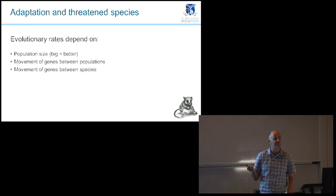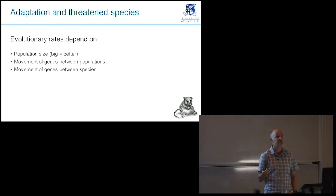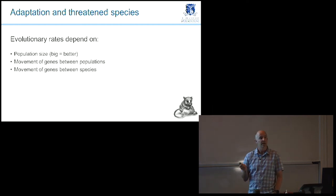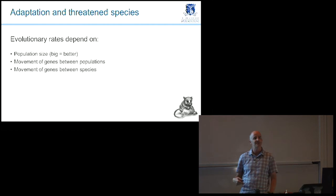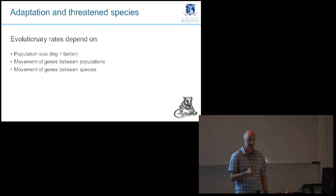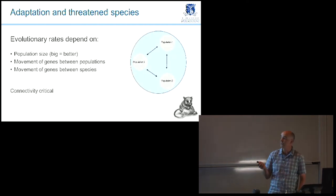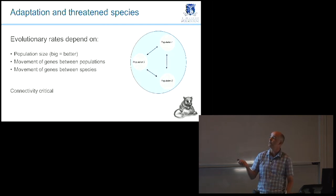From an evolutionary point of view, population size, if you're big, it equals better. You know, big populations tend to adapt a lot better to changing environments. And critical to that concept of having a big population is having movement of genes between populations. And even if we consider this from an evolutionary perspective, you can actually get movement of genes between species. And so the concept that I want to get across to you is that connectivity, so the connectedness of these populations, is critical to maintain that one large population size, as you can see here in the figure.